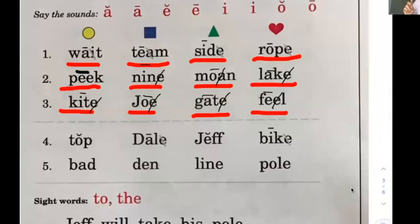These are all the short vowel sounds, not all of them. The fourth row is mixed: short vowel, long vowel, short vowel, long vowel, and so is row 5. So let's mark them correctly. Row 4 is done already for you. So we need to do row 5. Row 4 is top, Dale, Jeff, and bike. Easy peasy. Let's go to row 5, all right?